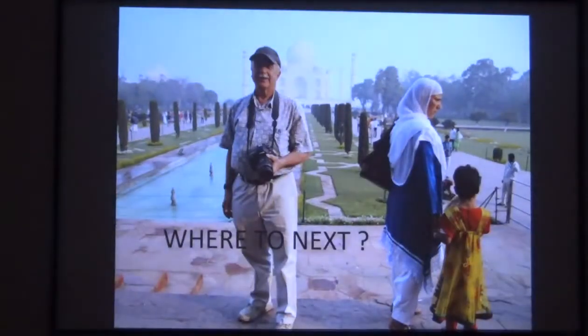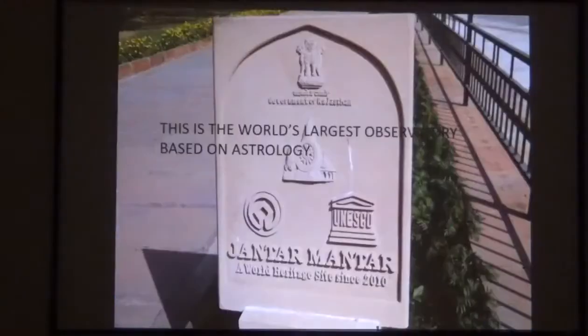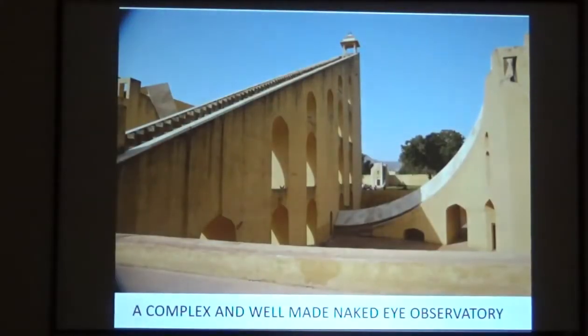Well, where to next? This is Jantar in Rajasthan. It's the world's largest astrology observatory. I know that's a bad word. But it was absolutely fascinating. You can see people in the background. This thing is absolutely huge. It's enormous.